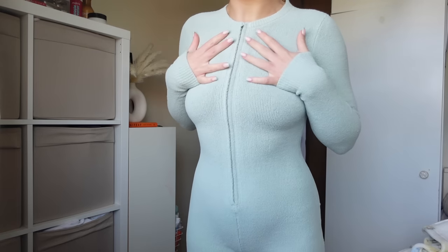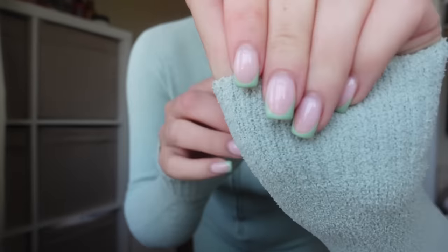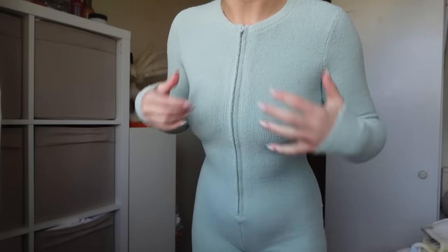Run to Skims. I'm sorry. It's worth every penny. And it matches my nails look. How gorgeous. It matches the nails. It's so comfortable. It genuinely just feels like a blanket. It's the best... Okay, this is going to be an issue. I thought, don't put it up in a bun, just put it in a claw clip. It's annoying me. Okay, hair is secure. But how unreal. I'm obsessed.